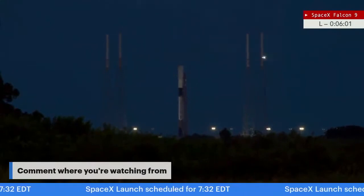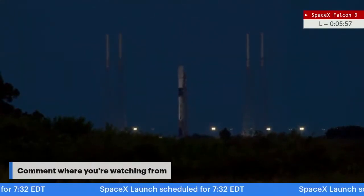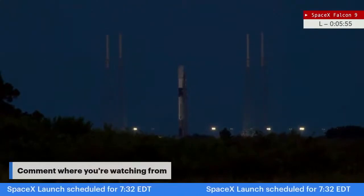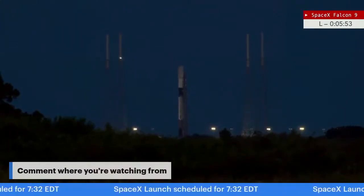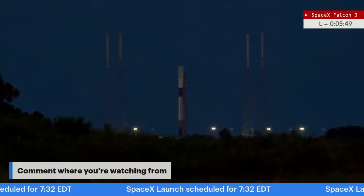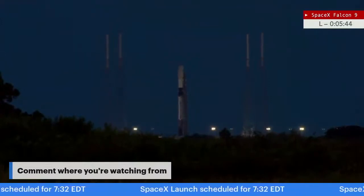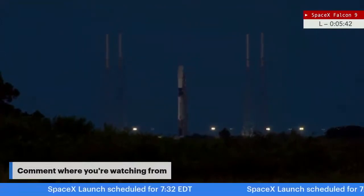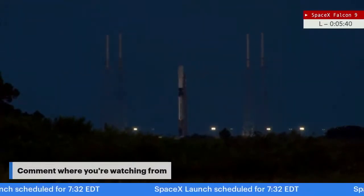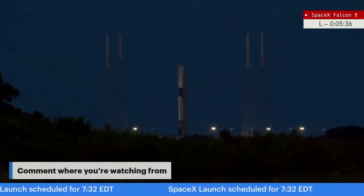We just heard also that the fuel load is complete on stage one. So Falcon 9 has been fully fueled with rocket grade kerosene. This is known as Rocket Propellant 1, RP-1. It's a highly refined kerosene that's burned by the Merlin engines on the Falcon 9 rocket. Now inside of 6 minutes until liftoff.